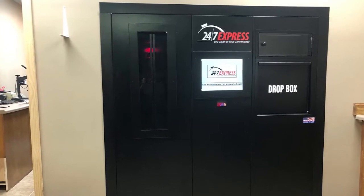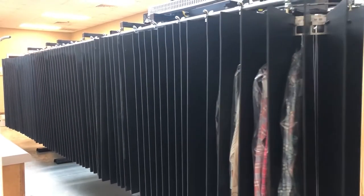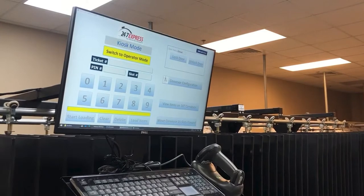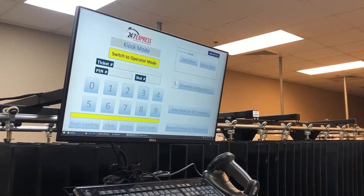The 24/7 Express system is a conveyor-based system in which the conveyor is the only moving part. This makes the system more versatile than lockers, and more reliable and affordable than other conveyor-based 24-hour systems.